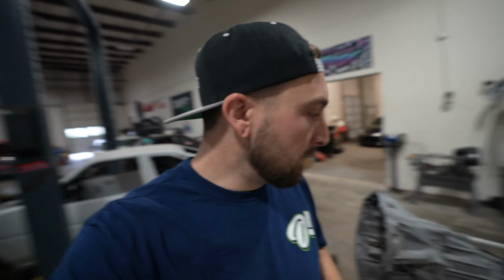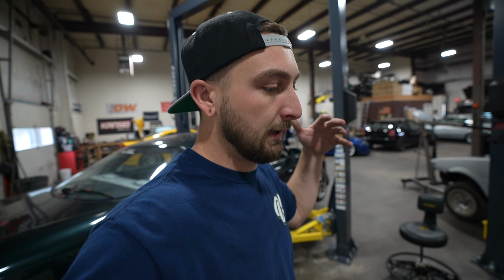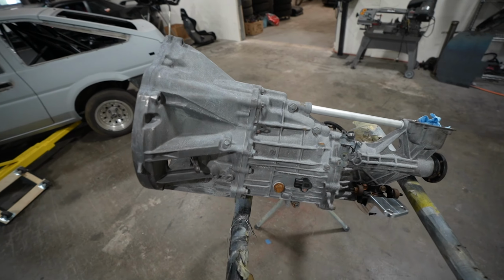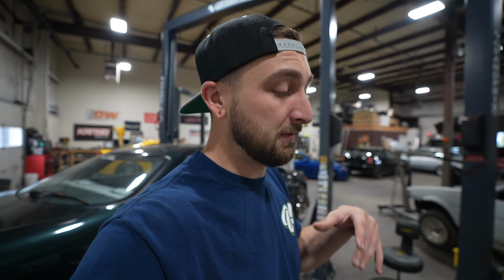If you guys didn't catch it last time, we are using an S2000 AP1 transmission, right? Honda trans, Honda engine, it just seems right. It's an extremely common option for this swap. If I was going to boost it, I'd probably find something a little bit stronger since these things aren't known to be the strongest, but since we're NA, we're not producing a lot of torque, this thing should be fine and it should feel really nice in the car.